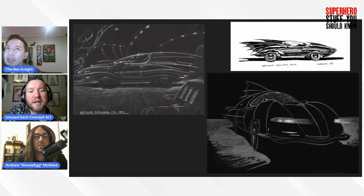I think it's better than the Bob Kane one. I like the curves in the back fin. It is kind of a little bit more of a realistic interpretation of that panel you showed us for the '82 script.